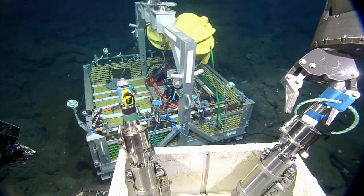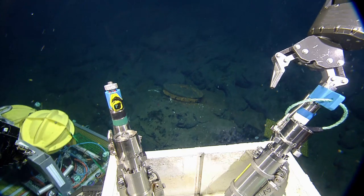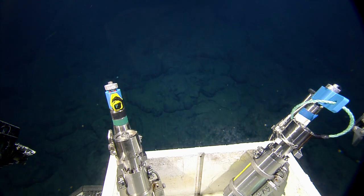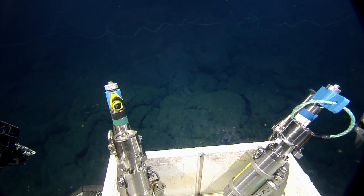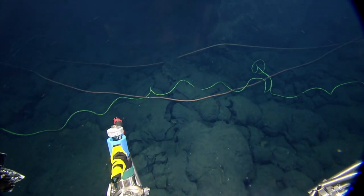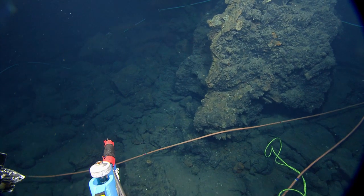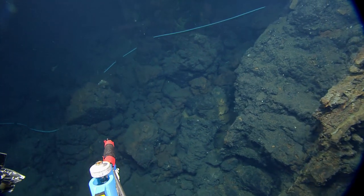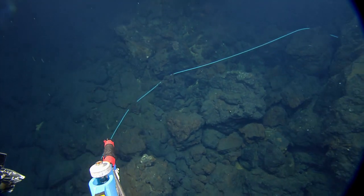Bridge nav. Can we make a 30 meter move north? All right. And do you know your way there? Yeah, I think so. Do you know your way there? Well, I'm gonna go around this rock. You can go on, for starters. On either side of the rock, it's fine. We're going right here? Correct. Roger.